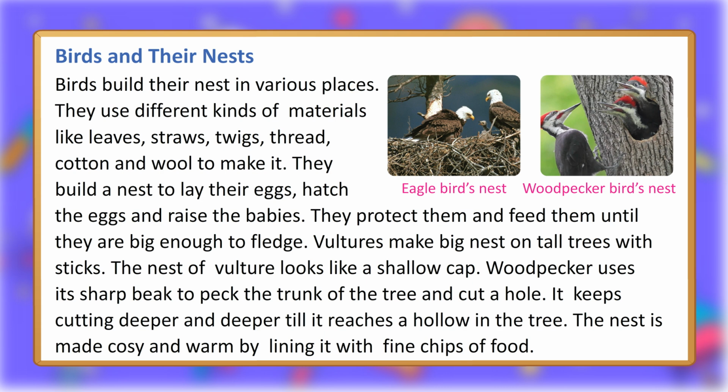Birds and their nests. Birds build their nest in various places. They use different kinds of materials like leaves, straws, twigs, thread, cotton and wool to make it.